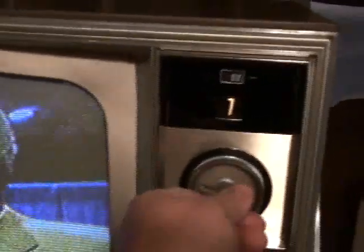A lot of tubes in there. See them all glowing. Got a singing horizontal output tube, it sounds like. I don't know what the frequency response is of YouTube. You might not be able to hear that. Here's Channel 7, WLS.